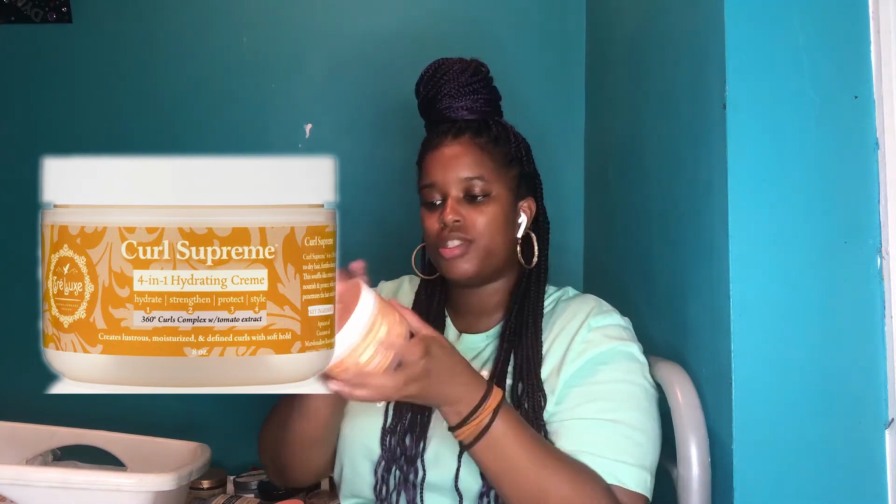So this is Trey Luxe Curl Supreme 4-in-1 Hydrating Cream, which hydrates, strengthens, protects, and styles. So this is one cream that I like that I don't have to use a gel or anything with. You can literally use the whole Trey Luxe collection, which is this. So you use the rinse first, then you go in with the leave-in, and then you literally go in with this, and you're only using one product.